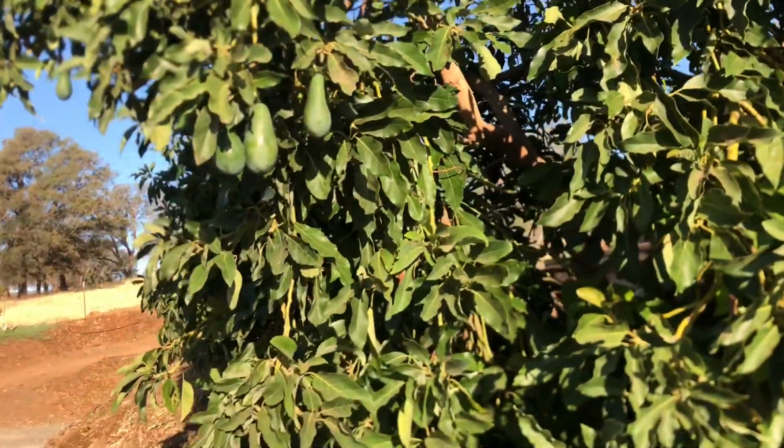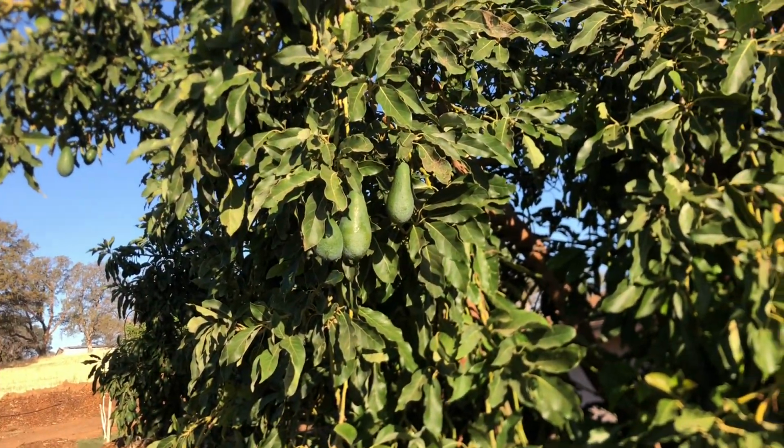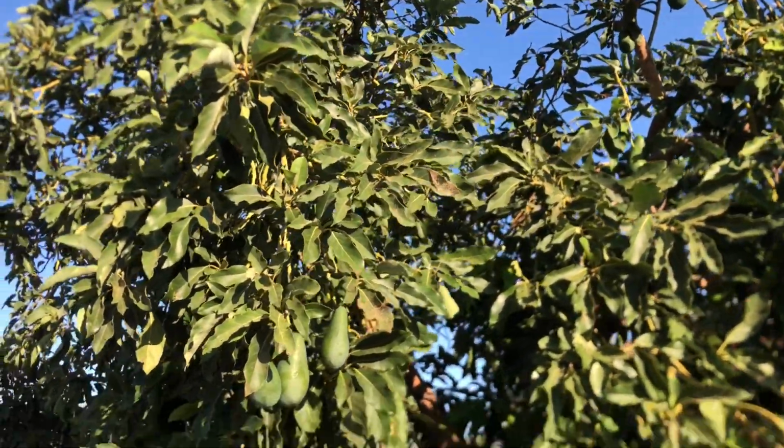Okay, enough about the beard. Yeah, it's going to go. Don't worry. Yeah, look at my avocado tree. They're both doing well, the beard and the avocado.